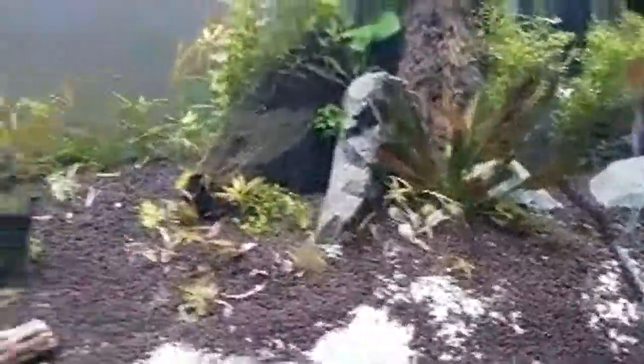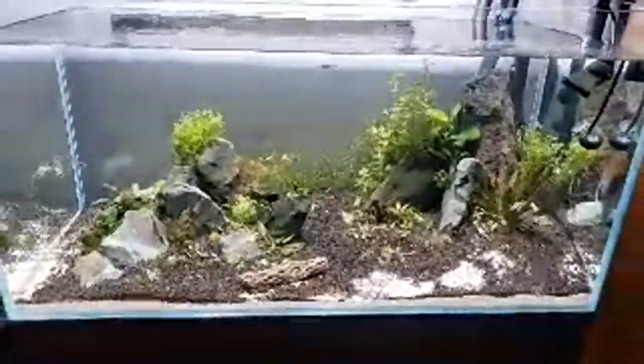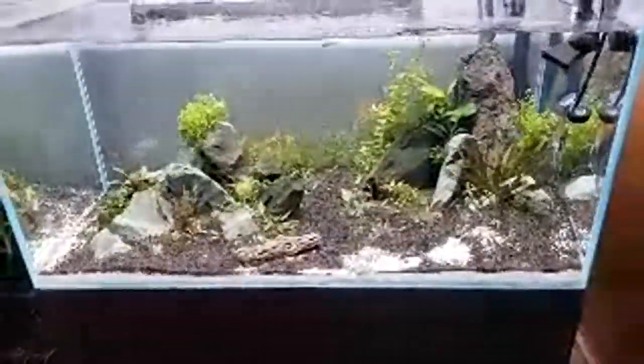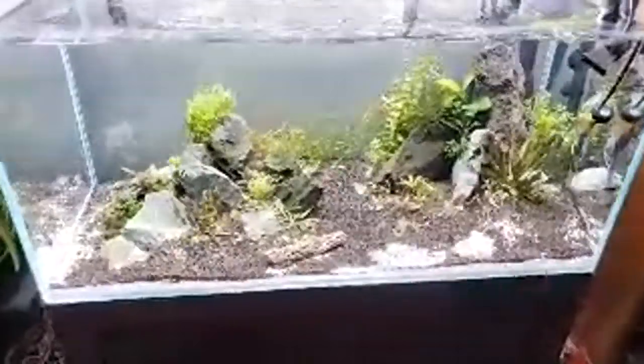So, I mean, this was gonna be an angel tank for sure, but now I just don't know. These guys are just in here as like barometer fish. They're just testing out the water for me.